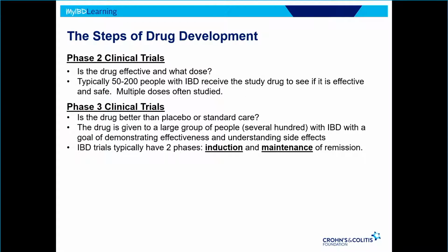And for most trials in inflammatory bowel disease, they're designed with 2 phases. There's an induction phase where we take patients with active disease, generally moderately to severely active disease, and see, can we get them into remission? And then we study those patients who have responded and randomize them to continuing or stopping the medication to see if you need to continue the medicine to continue to see benefit.